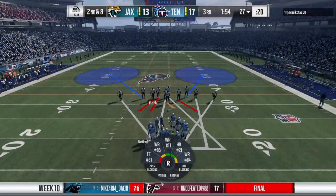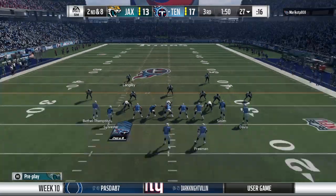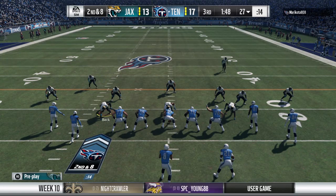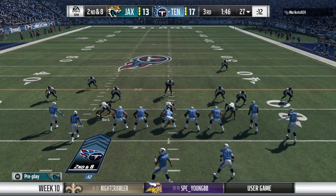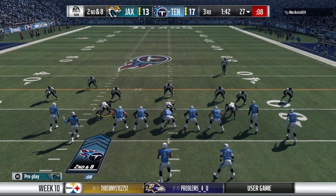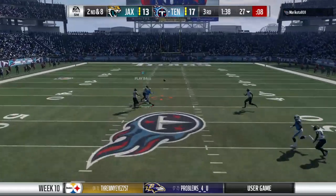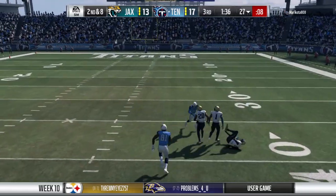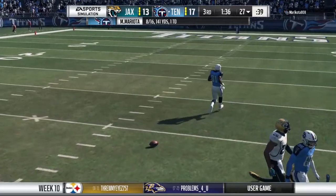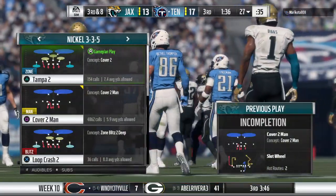Second down following the run. Mariota now. He's going to let this one go deep. And incomplete there. A nice hit. Jars the ball free and brings up third down.